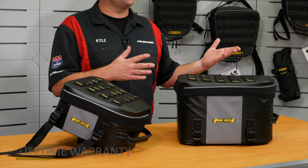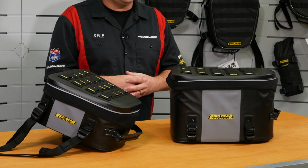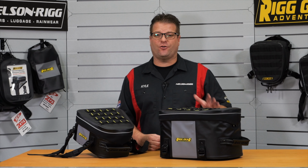As with all Nelson-Rigg and Rig Gear luggage, these are backed by our lifetime warranty. And if you'd like more information about these bags, please contact us and we'll answer any questions that you have.